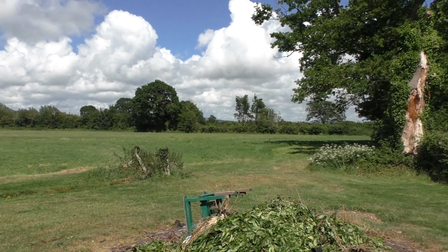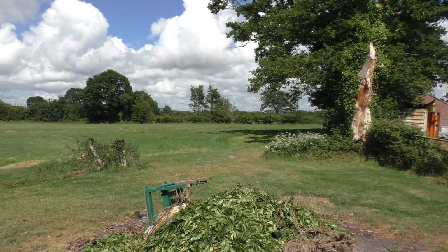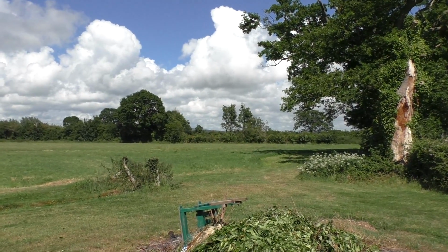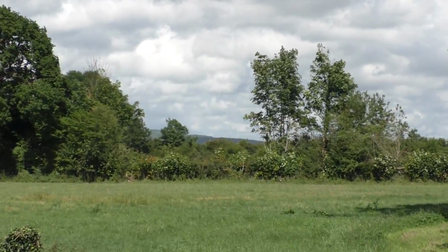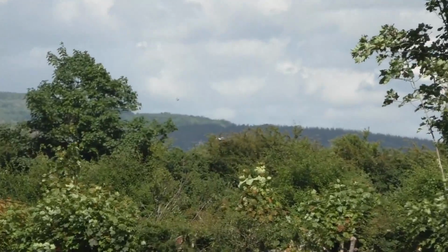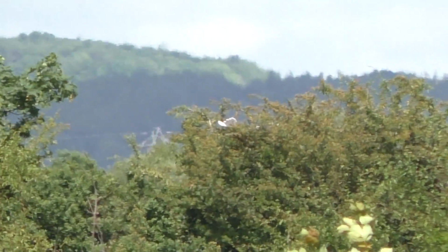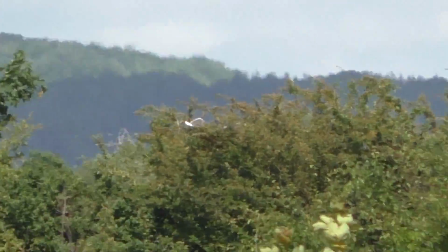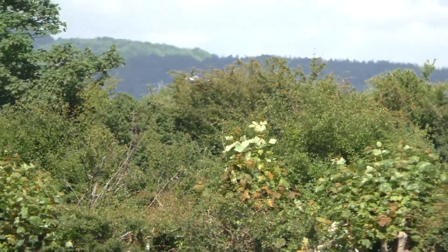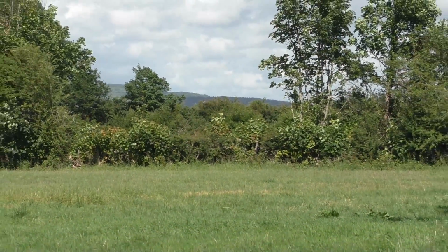And good old Mark 1 spotted something white in a tree. I'm going to zoom in on it. It's about three fields across. We're zooming in. It's right in the center of the screen there, you see it? There it is. It's a long way out, about three fields across from where we are, sitting in the top of a tree. It's nesting.